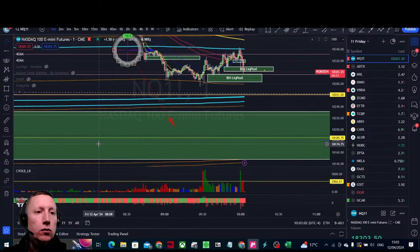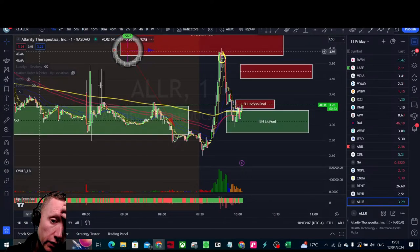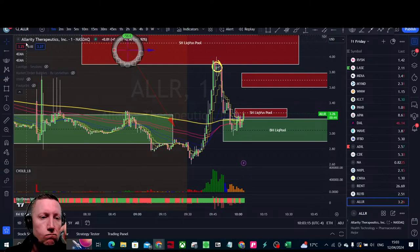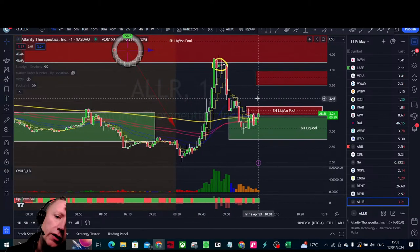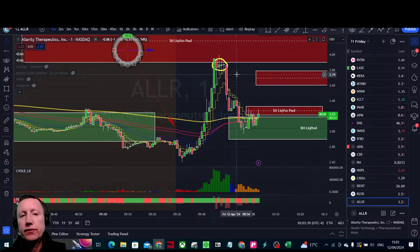ALLR still on the tape being called out. So that's still getting volume by the looks of it out of the buy side pool, right? So if we close above 336, we're going back to 360. ALLR, another push on the tape. Can't seemingly do it right now. 330 being defended on the offer. It's the third push that's been defended on ALLR.